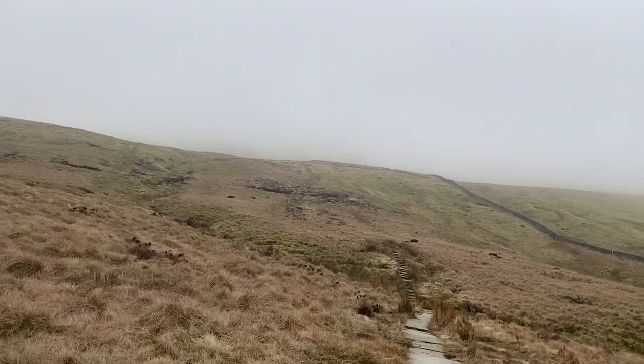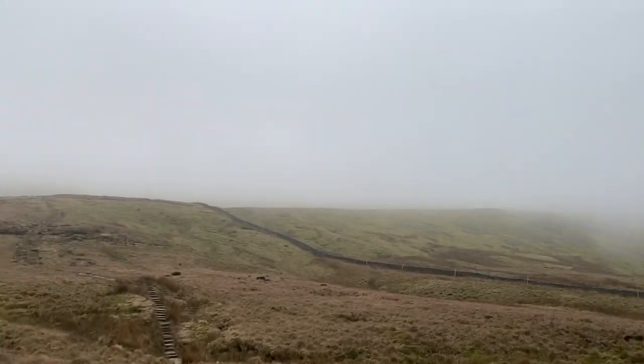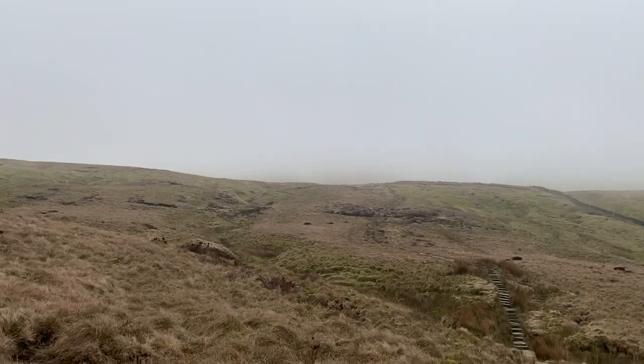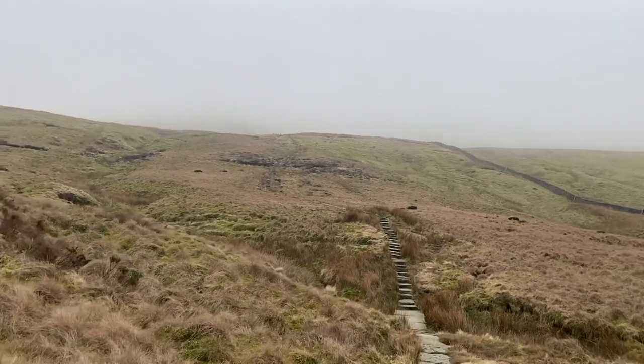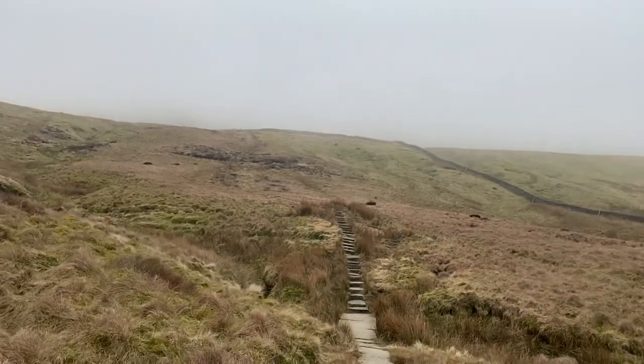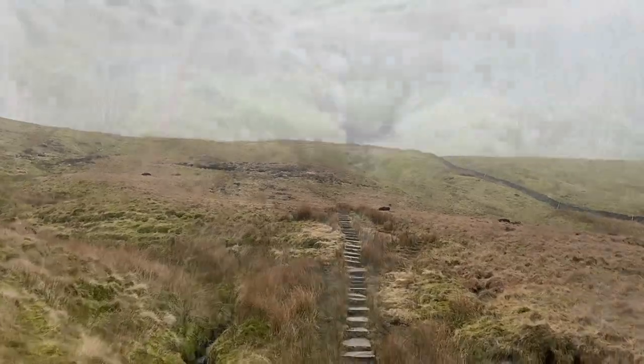Still no view of the top of Ingleborough, but we're probably coming up to now what I'd say is probably the hardest bit about it, which is a steep old incline. Killer.